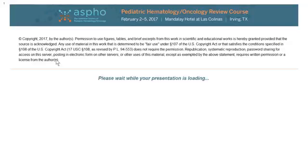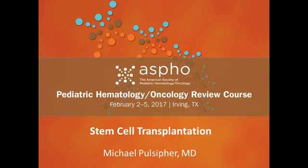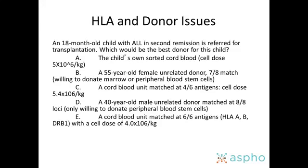So we'll go ahead and get started with the next session. I will be presenting about stem cell transplantation. It's a privilege to be able to do stem cell transplantation. It's a great combination of many of the things that you've gone through, combination of dealing with oncology and hematology and immunology. It was really nice to hear such a great immunology presentation by Dr. Pai, and she also gave a lot of my content, so I'm grateful for that.